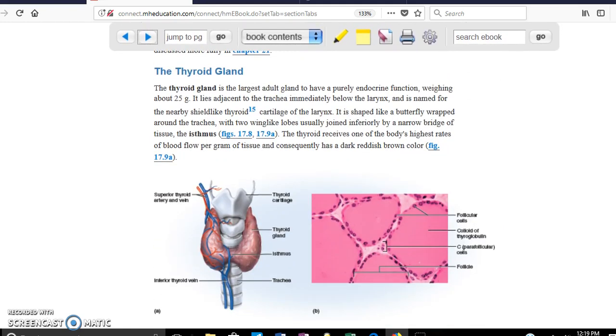The next one that we're going to have is the thyroid gland. The thyroid gland is immediately below your larynx, which is this one, right? It has two lobes right here. It's connected by something called an isthmus, which is this part. A cut of the thyroid is going to show you that it has this particular characteristic.